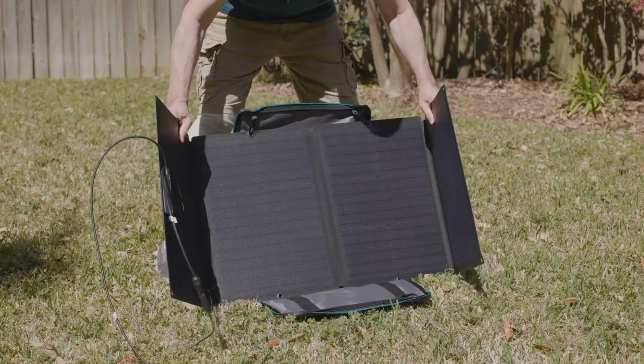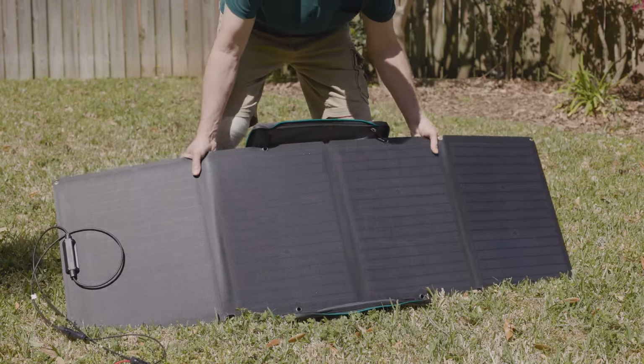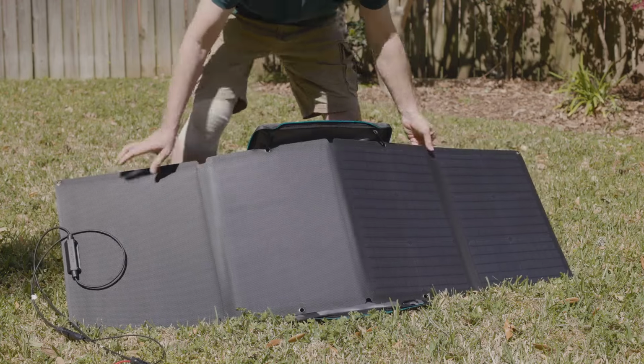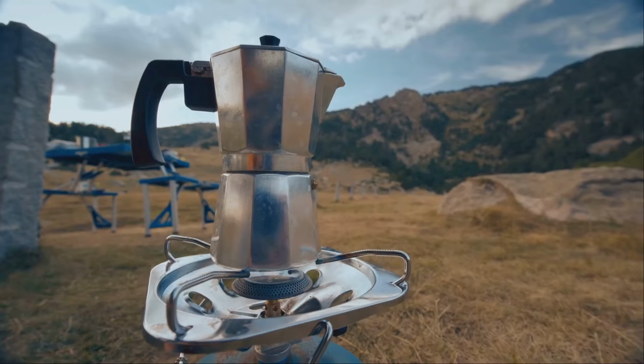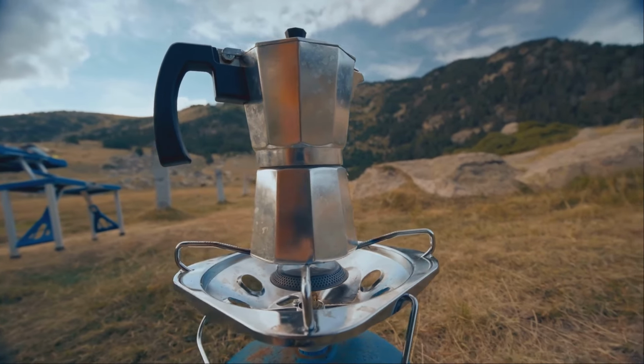Speaking of water, our next item is a portable solar still. In survival situations, clean water is often the hardest resource to come by. A solar still uses the power of the sun to distill water from the ground, or even from plant material. It's a simple yet effective way to ensure you have a clean water supply.